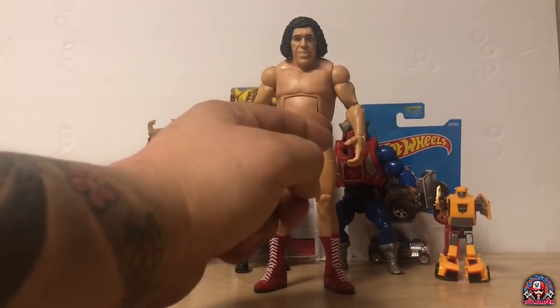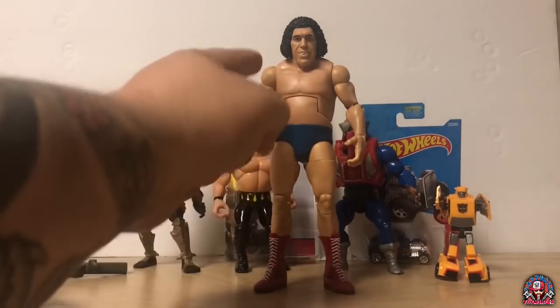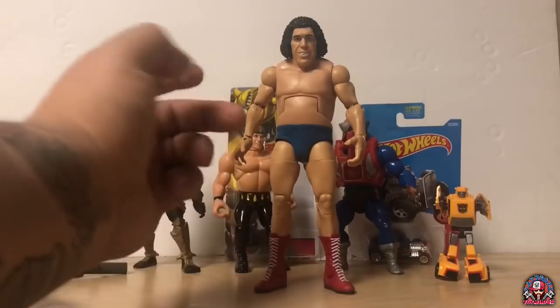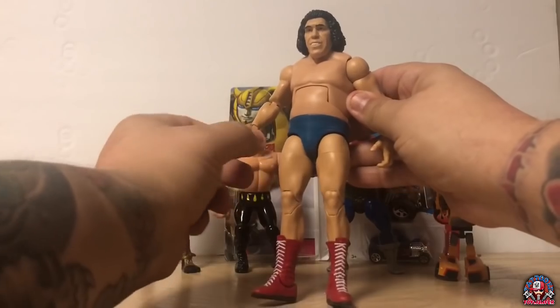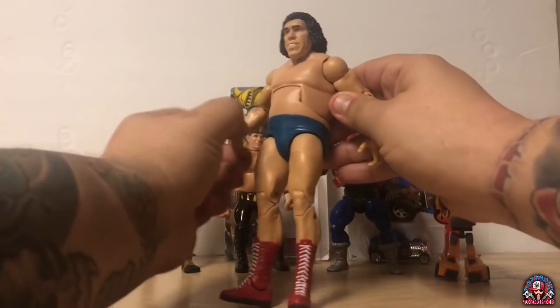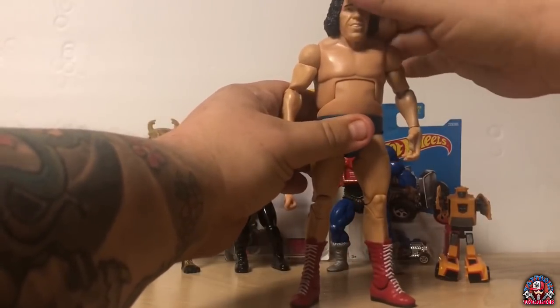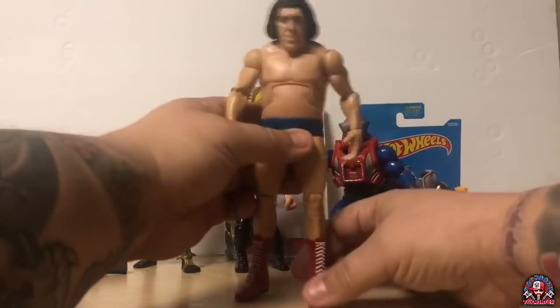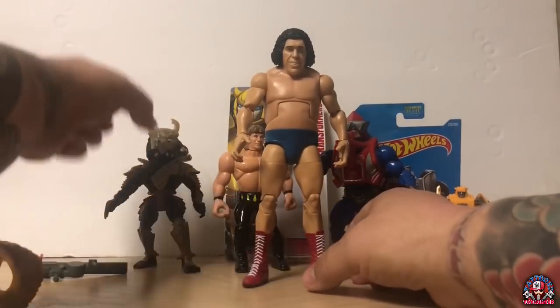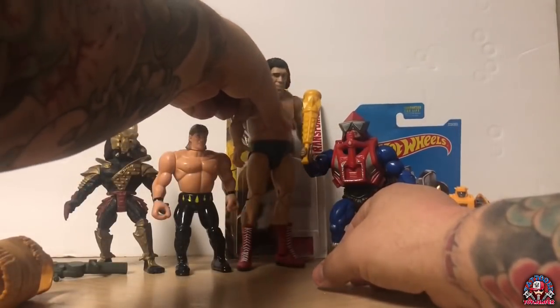You can see it has abdominal articulation, upper thigh, upper bicep. He's got the double knee, the single elbow. The hand is on a hinge, but it swivels and hinges, so it's got a lot of good movement. The head's on a ball. He moves really well, despite the hair. And you don't have any sideways movement on the ankles, just up and back, forward and back. But I think overall he looks really good. So super happy to land him.